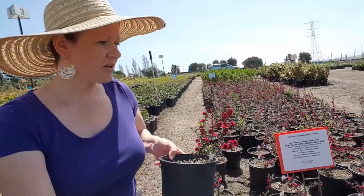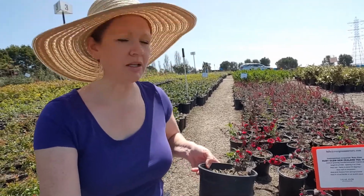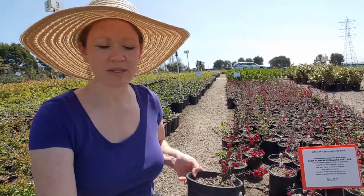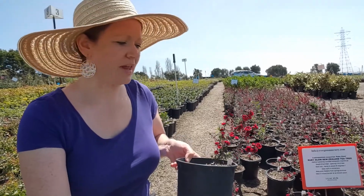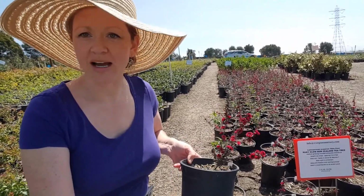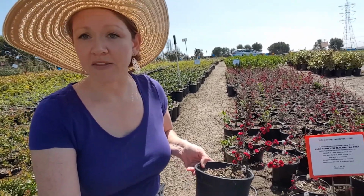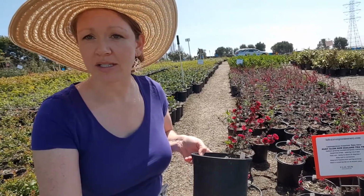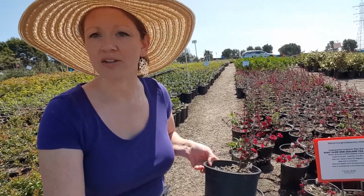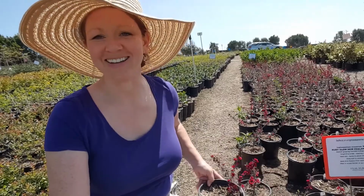So this is another of my favorites. It's a tea tree. It's the Leptospermum variety, not the Melaleuca that we would use for medicinal purposes, but this one has really beautiful flowers. These ones are kind of a reddish tint, but in my yard I have this one. I also have a white one and a nice pink one. So these are not native, but they really don't use a whole lot of water, and you'll see them a lot in Southern California landscaping because they just do so well on their own in our native soil. And again, this one is only $3.50, so you really can't beat that.